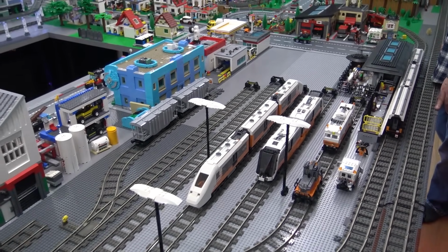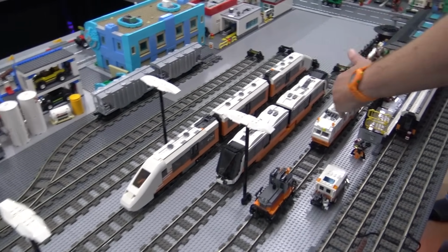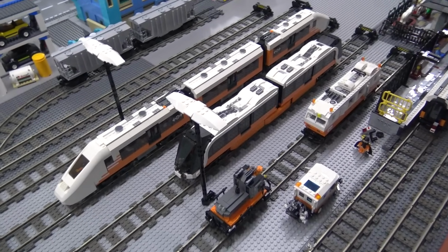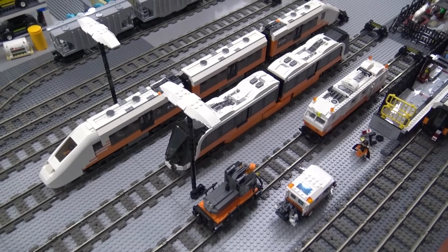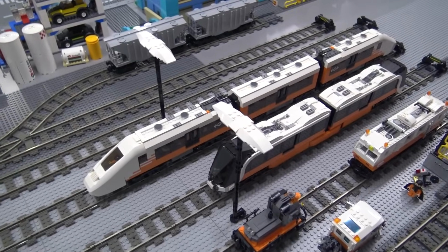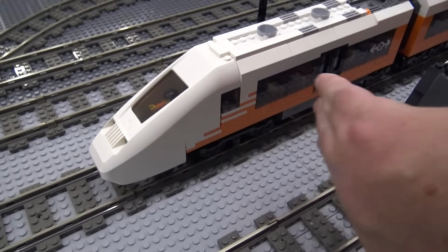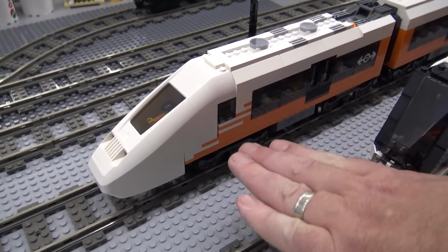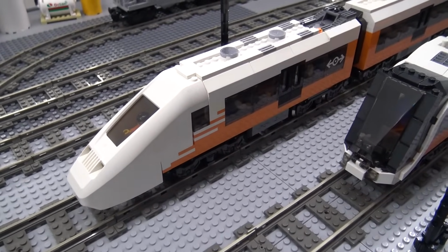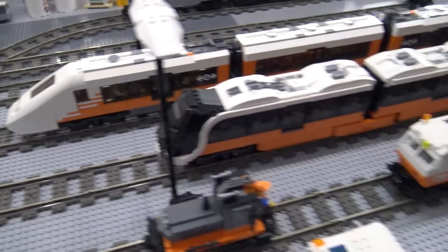Oh, good. I love the color scheme on these trains here. I don't even know where that came from, how I even got to orange. And you're sort of representing the graphics on the side of the train there by layering plates. That's cool. Nice. Thanks.